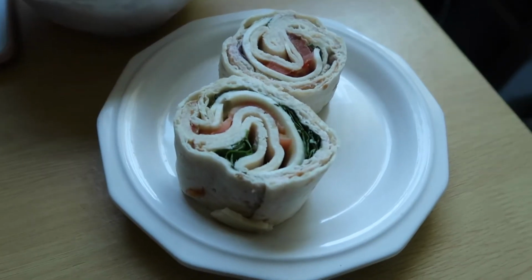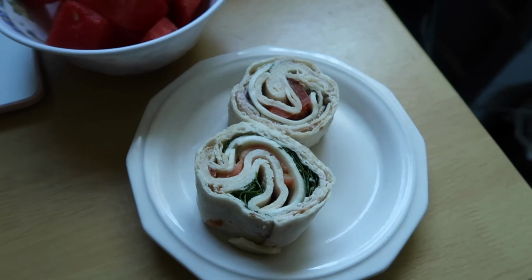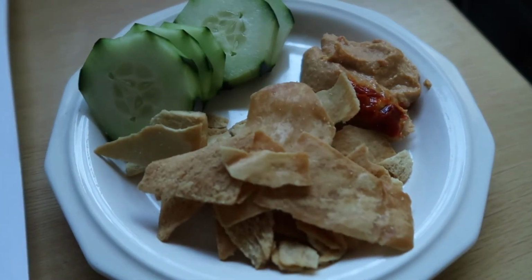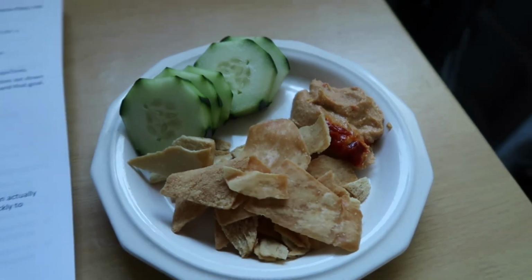I woke up early enough today to eat breakfast because I have stuff to do. So I made peanut butter banana toast. I have two pieces because I'm really hungry, and some strawberries. For lunch, I'm just having these two turkey and Swiss rolls from Costco and some watermelon. I'm still hungry, so I grabbed myself some pita chips, hummus, and cucumbers.